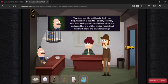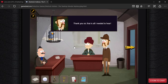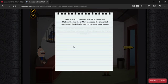That is so horrible, but I hardly think I can help. All I know is that Mr. T and my secretary, Mrs. Sina Corkea, had an affair. But at the end of it, he dumped her and left her broken-hearted and filled with anger and a will for revenge. Okay. I feel like this guy knows more than he's letting us know. But let's see. Thank you, sir. That's all I needed to hear.